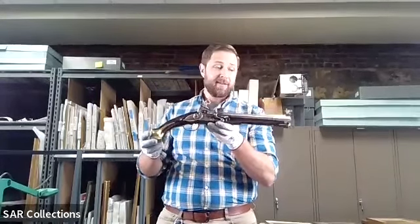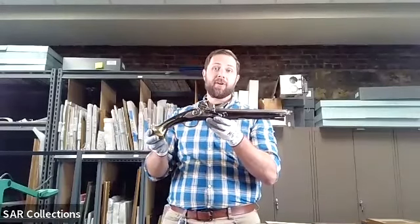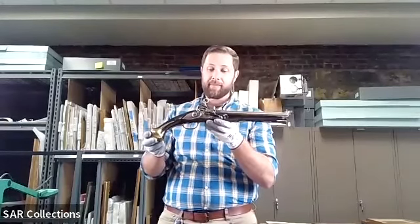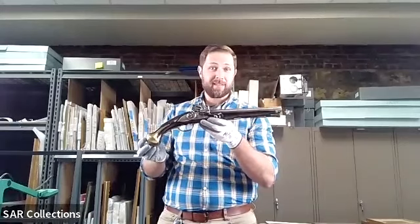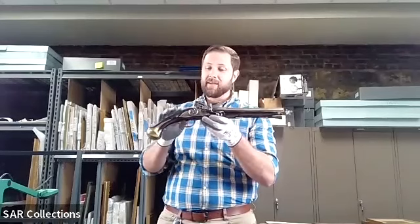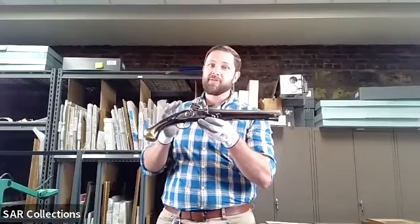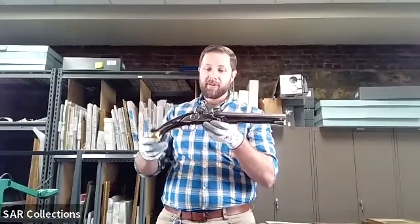But as the standard pistol, this is what the troops marching with Galvez across the Gulf Coast to Pensacola would have been carrying. This is a very large pistol. It's almost twice the size of the Elliott Light Dragoon pistol that we were just looking at. This is a catch-all pistol, so to speak. So this would have been used by officers, mounted troops, all of the above. Let's take a closer look at this one.